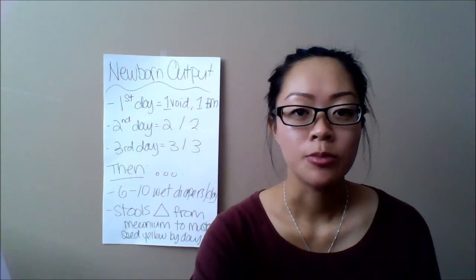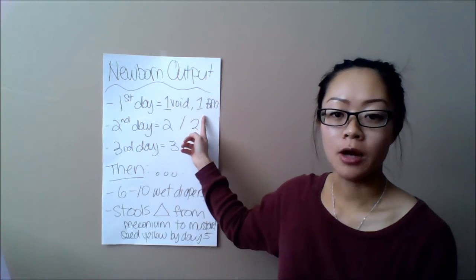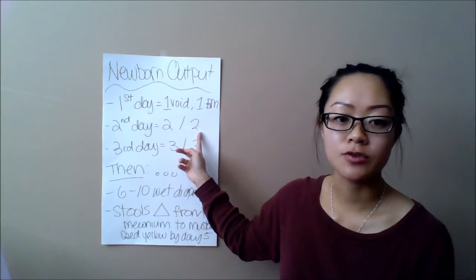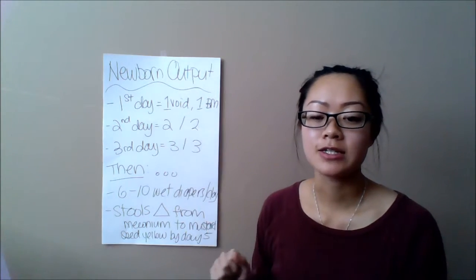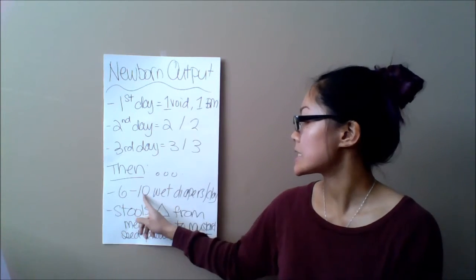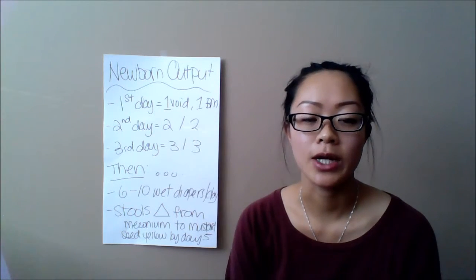So a newborn's output should look something like this. On the first day, there's 1 void and 1 bowel movement. On the second day, it's 2 for 2. And on the third day, it's 3 for 3. Then it varies after that from between 6 to 10 wet diapers a day. Basically, every time you feed a baby, you should get a wet diaper.